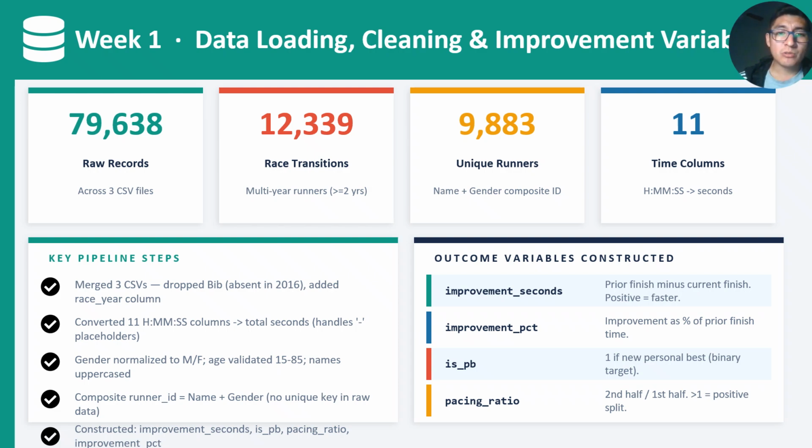I also had to construct some variables, because according to my analysis I needed some new ones. For example, improvement seconds, which was the prior finish time minus the current finish time; if positive, it is faster. Then I have improvement PCT, which was the improvement as a percentage of the prior finish time. Also, I have IS_PB, a binary target which is 1 if the new time was a personal best.